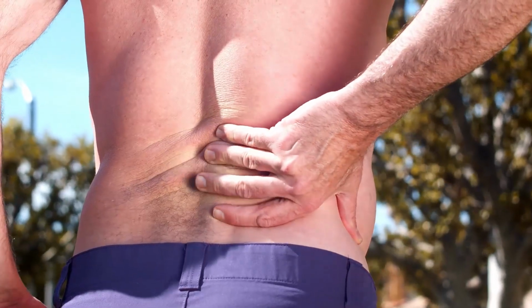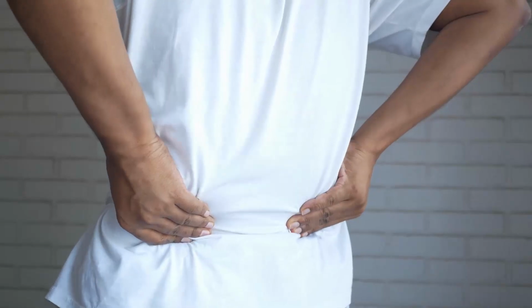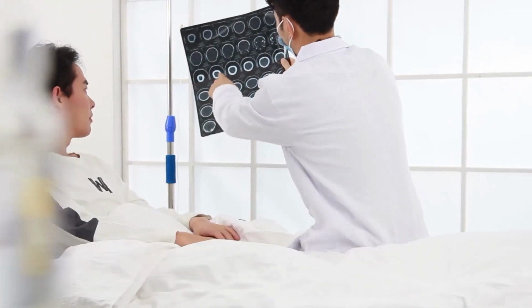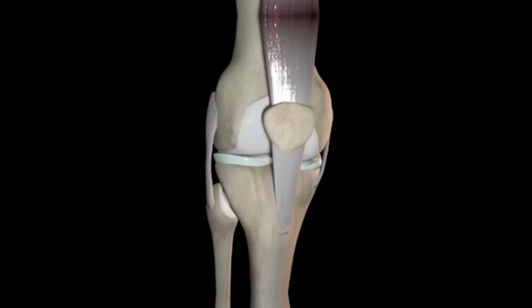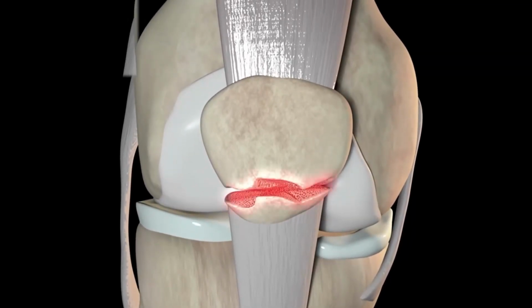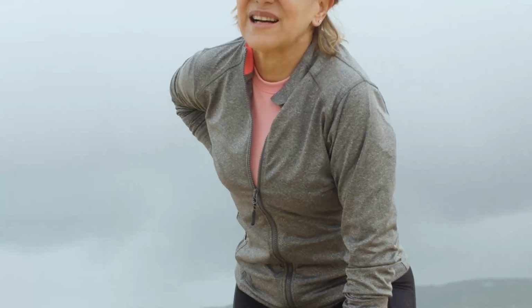It's not just a problem for older adults either. Younger people can also experience bone density loss, especially if they have certain risk factors like a poor diet, a sedentary lifestyle, or medical conditions that impact bone health. What most people don't realize is that fractures from weakened bones are serious. A broken hip, wrist, or spine can lead to a loss of independence, chronic pain, and even long-term disability.